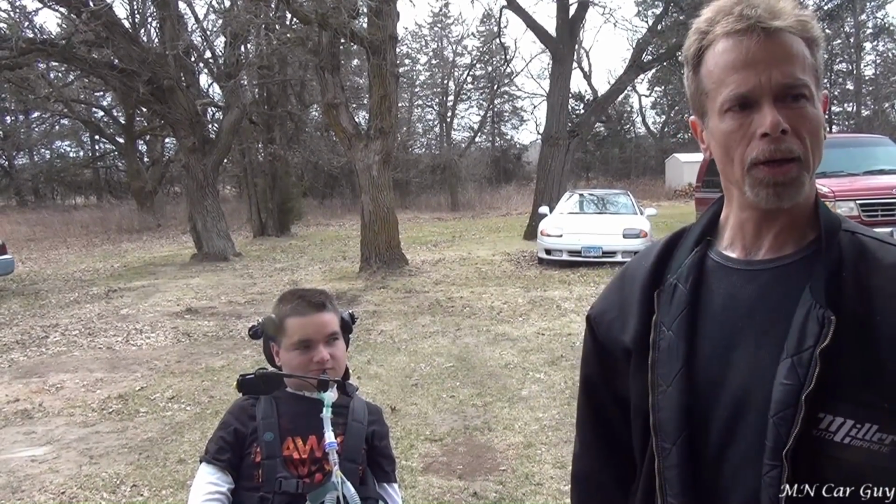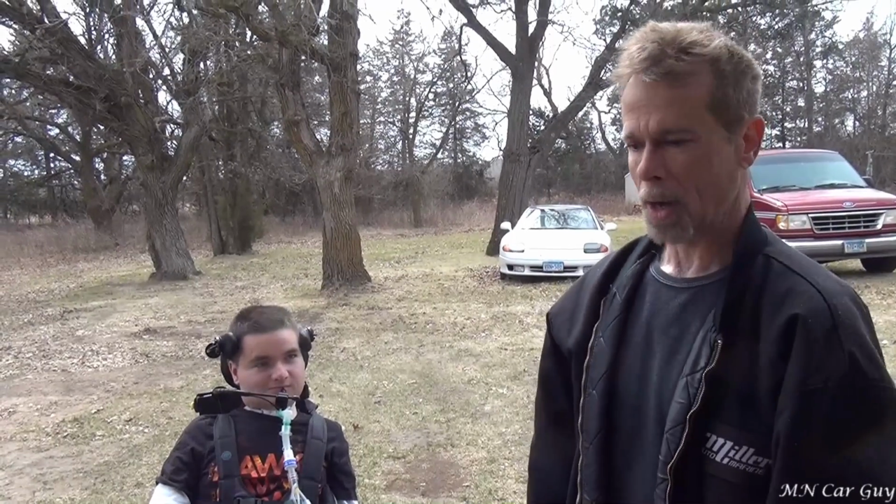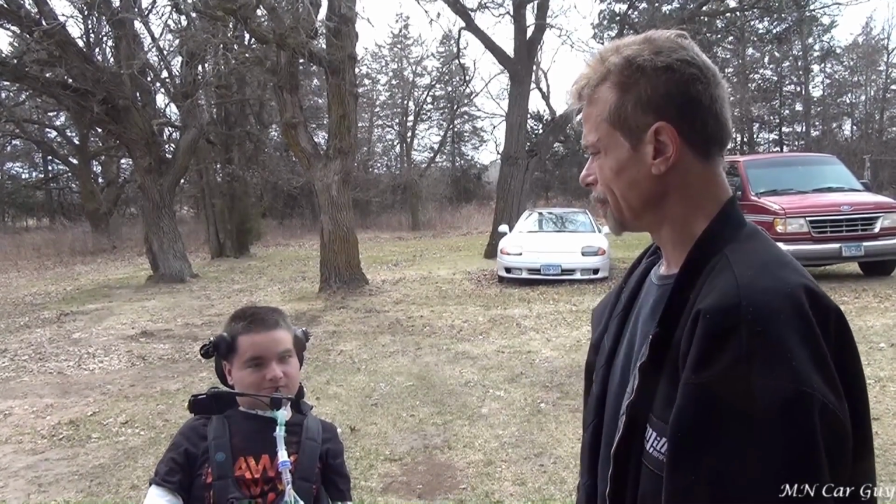Right. That'll be the plan then, to continue getting the rest of the bolts out, and then we will put the wheels back on, roll the truck back, and see about getting the engine out. So that's where we're at.